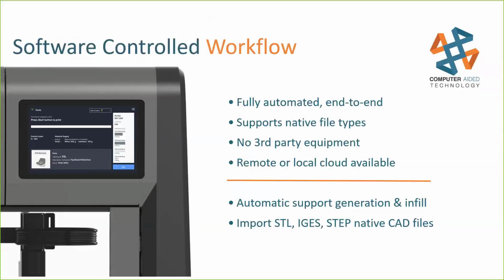So I've talked about the software a little bit. This is Fabricate software. It really is very powerful software. All you do is import your STL or your IGES step file, or you can bring in your native CAD files like SolidWorks files. You bring them in, and then, like I said, it automatically scales it up to what it needs to do.